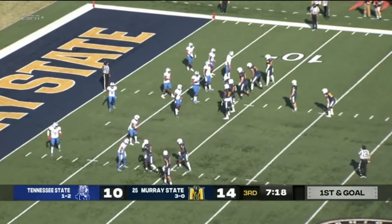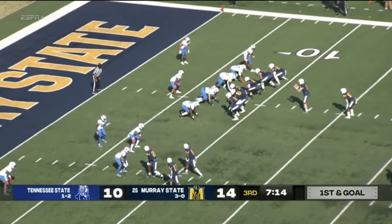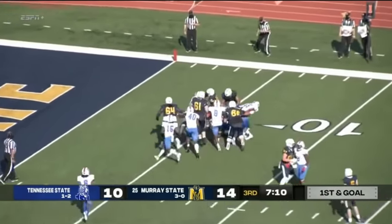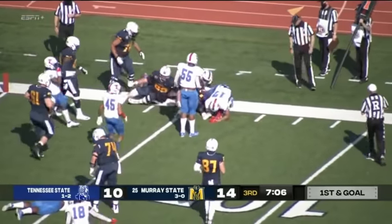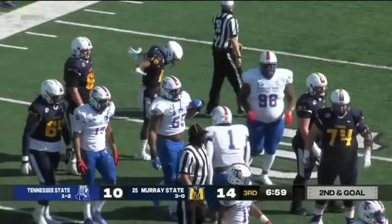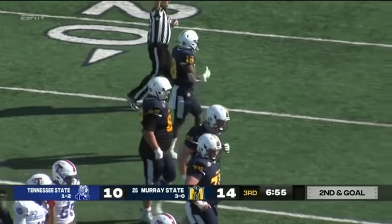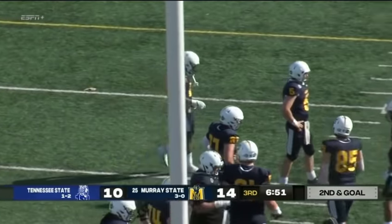Racers to go with a pistol set. This is Castile in, from the top hash mark. Rice barks the signal. Hands to Castile, turns the corner right side, still on his feet, and is dragged down at the five. He'll pick up three on the play before, excuse me, that was another player bringing him down for Tennessee State. We'll get the number on that. That was Emmanuel Baez. Yeah, nice run there by our senior running back, Rodney Castile from Jackson, Tennessee.